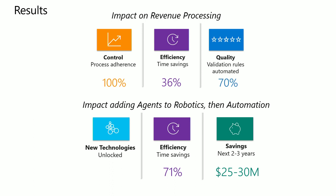So for this particular case of revenue processing using Dynamics 365 and AI, the impact on the business has been very high in that we have 100% control over the process adherence. We're saving about 25 to 30 million over a period of 2 to 3 years, and that's by reducing the time that the agents will take to process a contract or an amendment, since we've automated all these tasks.